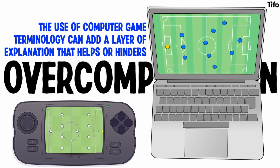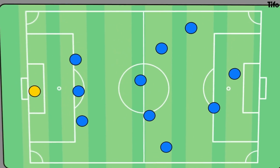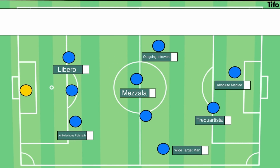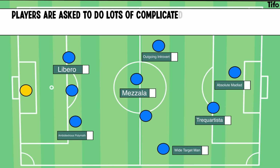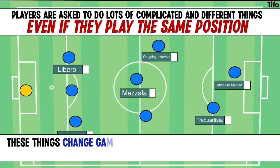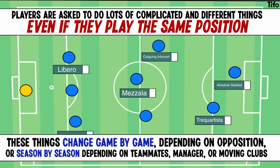Now, there is of course an argument that overcomplication ruins things. The use of computer game terminology can add a layer of explanation that helps or hinders depending on how thoughtfully or accurately it's used. And no one wants to make the game so full of complex terminology that it stops being fun. The point is not to start using terms like mezzala or libero gratuitously. It is instead to recognise that players are asked to do lots and lots of complicated and different things, even if they play the same position. And these things can change game by game, depending on opposition, or season by season, depending on teammates, manager, or moving clubs. To better understand and explain the game, thinking about roles rather than positions makes sense.